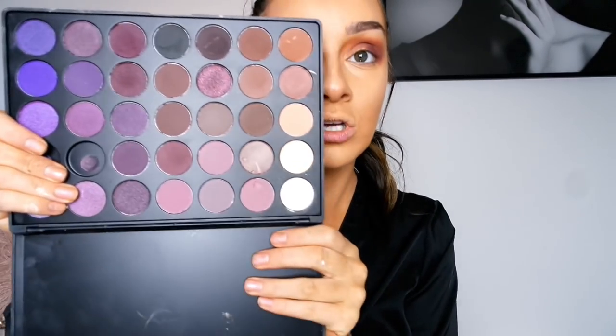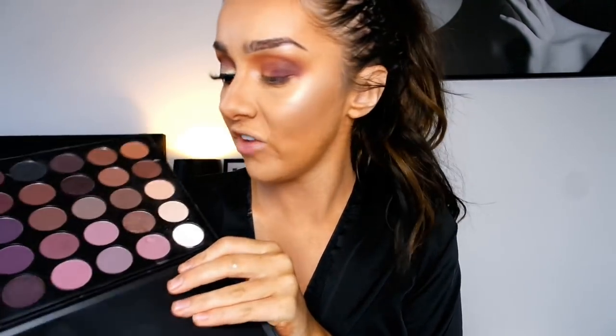I'm now going to go in with my Morphe palette. The Morphe palette that I'm going to be using today is the Morphe 35P palette. It's just a really nice selection of purples. As you can see, one fell out somewhere. I need to put it back in. I think I knocked it and it came out. Yeah, absolutely love Morphe palettes. They are so, so good.